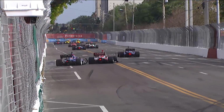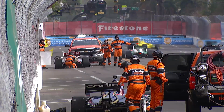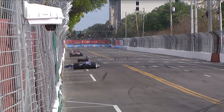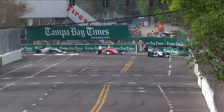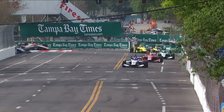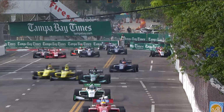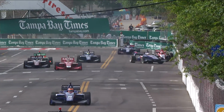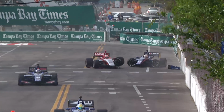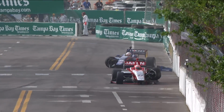David, we saw things pretty nice and even up front. Colton Herta smoked the tires a bit getting into turn 1, but from about 3rd on back, it was 3 or 4 wide getting into turn 1. As it funnels into turn 2 and turn 3, this was pretty much bound to happen. Yeah, it just gets so tight down there, and it was an odd situation because he ran into the back of a guy, but that happens. Jamin may have lifted just a teeny bit, and at that point it left Alberico with nowhere to go.